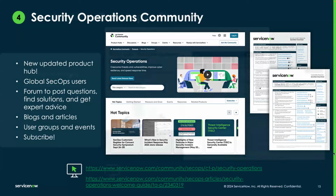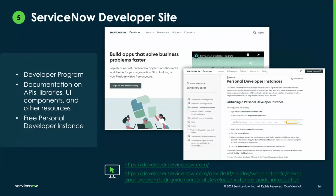All right, moving right along to our developer site. So this is really our developer ecosystem here, and this is a great resource for your more technical team members who want an actual sandbox to play around in, to install applications, and do some config work. It's open to all levels of individuals, however, and it does include detailed technical documentation where you can also sign up for the free developer program too, and you can collaborate with other developers.